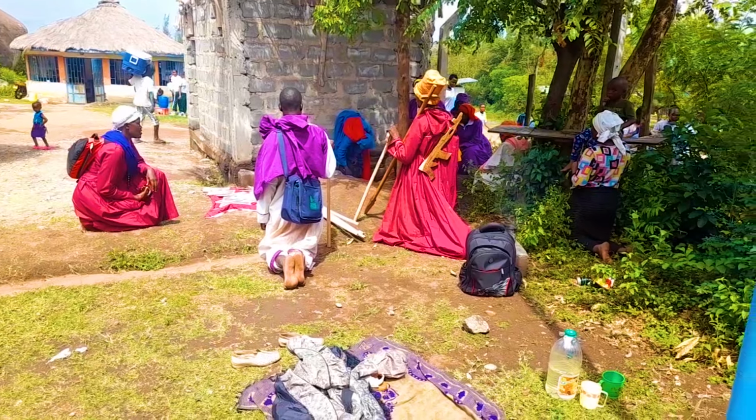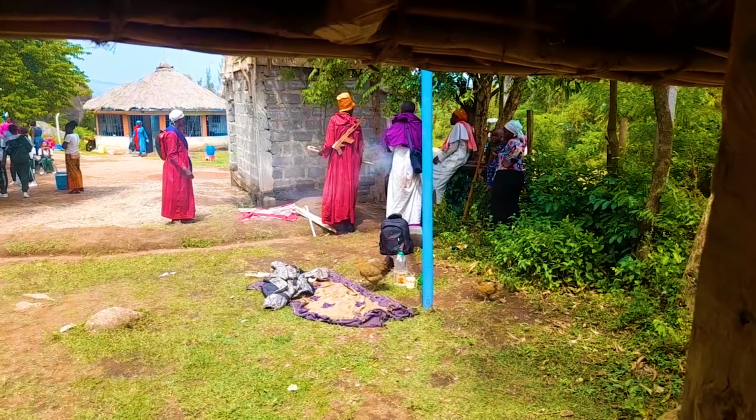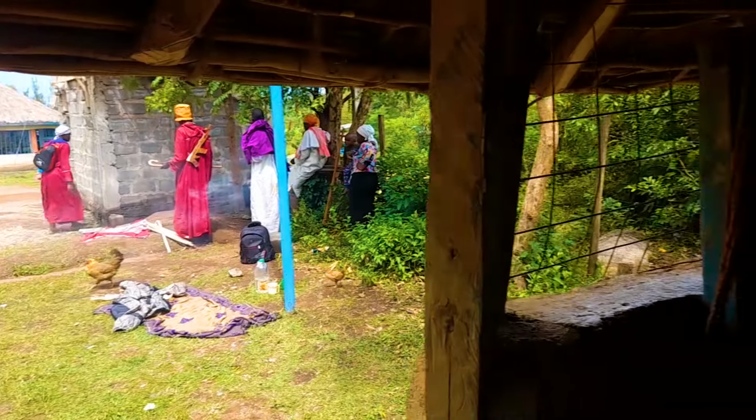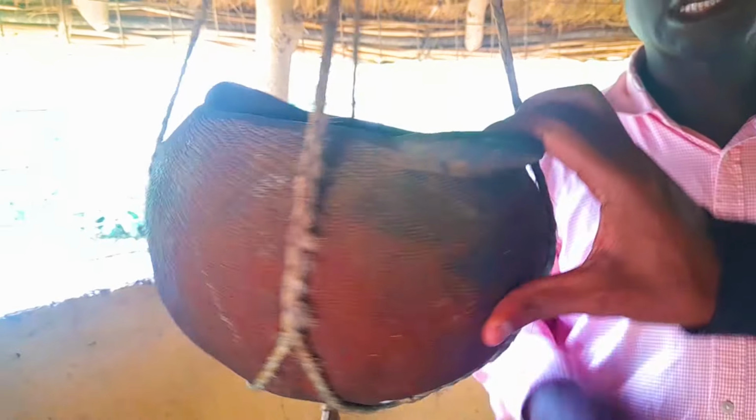So when you get here, you will need like 150 to 200 shillings entrance fee, and it's a tourism site, so you will find many people coming to see the rock. And also there are traditional things that the person who found this rock used to use, and you'll be shown around how this person used to cook using these clay pots, how they used to store water, how they used to grind maize and all that sort of thing. So that is what I'm being shown here, and that is exciting.